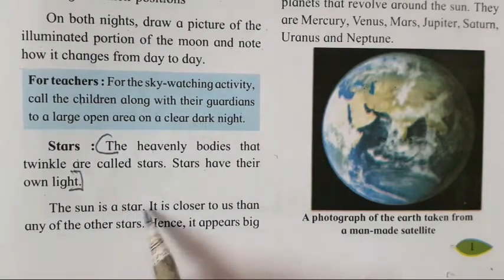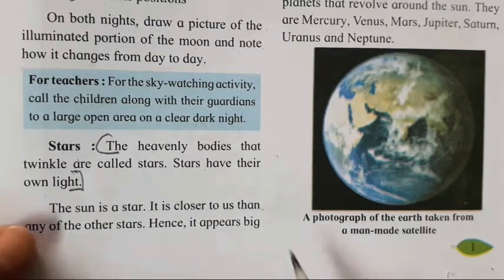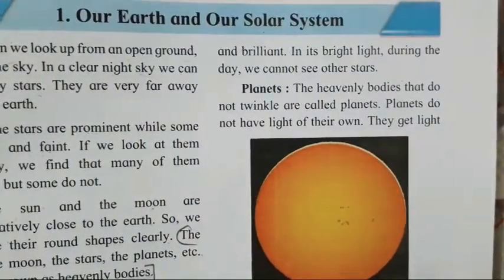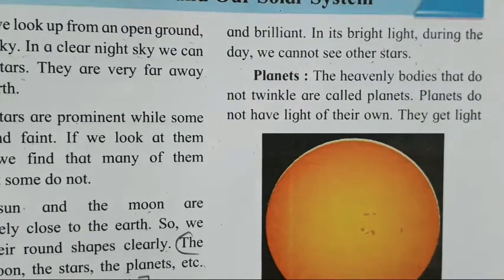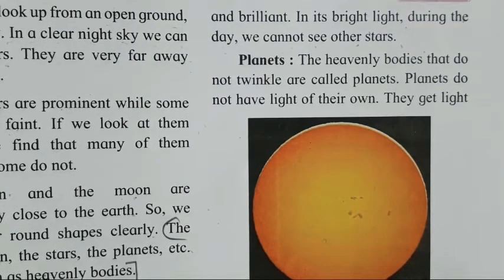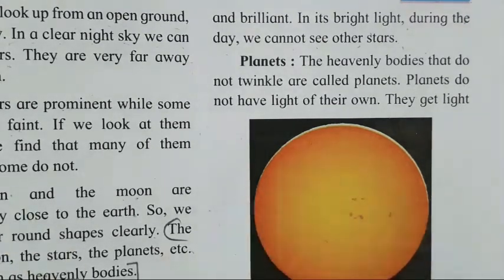Okay, the sun is a star. It is closer to us than any of the other stars. Now, the sun is the biggest star and it is much closer to us than the other stars. Hence, it appears big and bright and brilliant. Because of its bright light during the day, we cannot see the other stars. Because the sun is bigger in size and closer to us, it hides all the stars from us during the day. Din mein nahi dikhte hai tare, why? Because of the bright light of the sun.